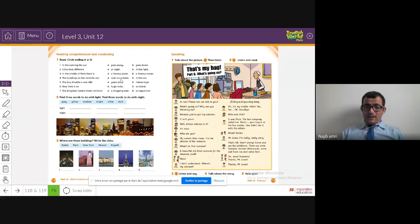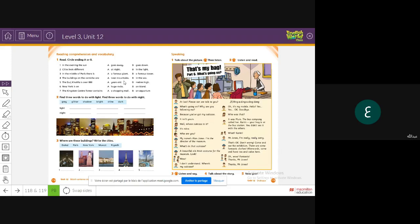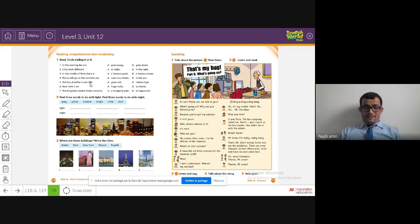Near mountains. Okay, of course, guys, when you come in here, you can find it. At night, the Corniche in Muscat is a very special place. On one side, there is the sea. On the other side, there are beautiful old buildings and comfortable restaurants. Behind the buildings are mountains. So the question was, they are near mountains. Of course, buildings are not in the sea. Next, Abdullah and Suleiman, your mic's off, please.